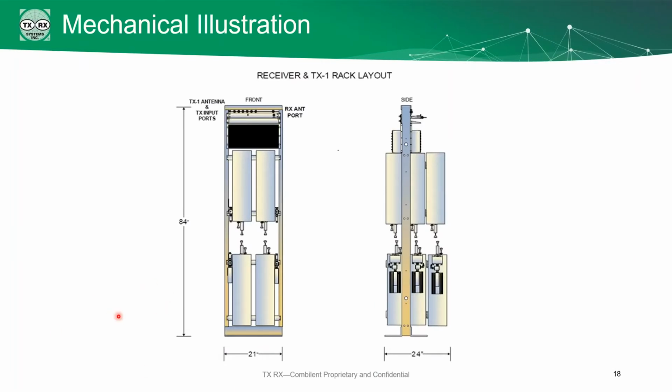In this case, we've got an 84-inch tall rack. This rack has about 12 cavities on it. And you can see that we've got the isolators on the bottom section here. It looks like we also have a pair of milled filters at the top and probably looks like a deck for the receive side.